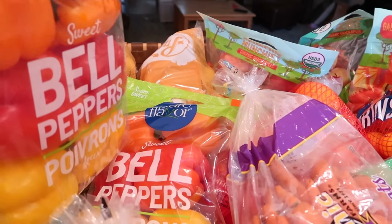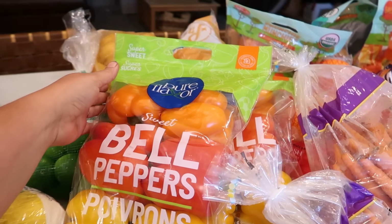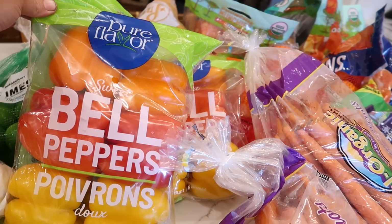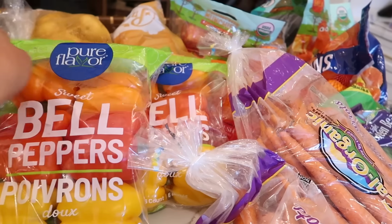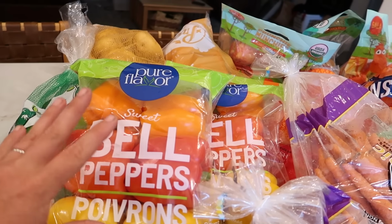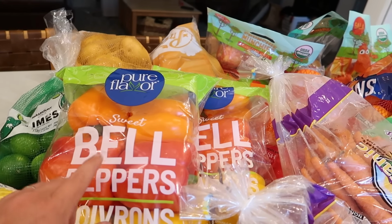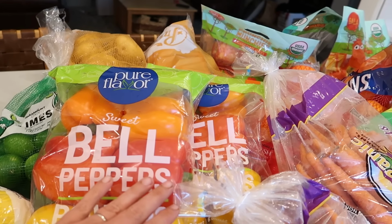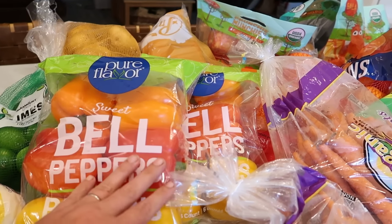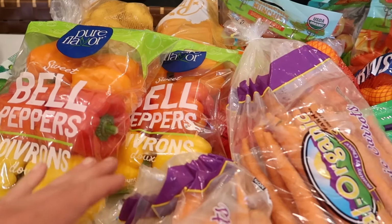This time of year, we eat a ton of peppers. And this bag of 6 Sweet Bells, the orange and the red and the yellow, was only $5, so I got 2 of them. I make a ton of different fresh salads, whether it be pasta salad or a black bean salad, various salads. And we also just do a lot of veggie platters this time of year. And yeah, so these probably won't last more than a week. I probably could have gotten 4.